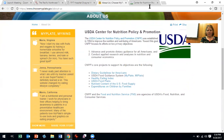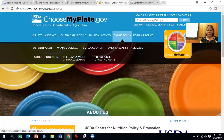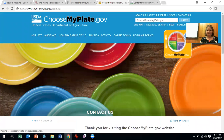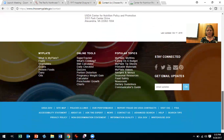Let's see if it actually is working. Oops. I think it opened up another screen under there, but if I go to it, my Zoom meeting keeps popping up. So it looks like that link is working. We come down here. You can see all sorts of stuff. So all the links appear to be working. When we go to look at Contact Us, again, that's working. There's graphics, permissions. It gives us an actual address. It was updated about a year ago for the About Us or the Contact Us.